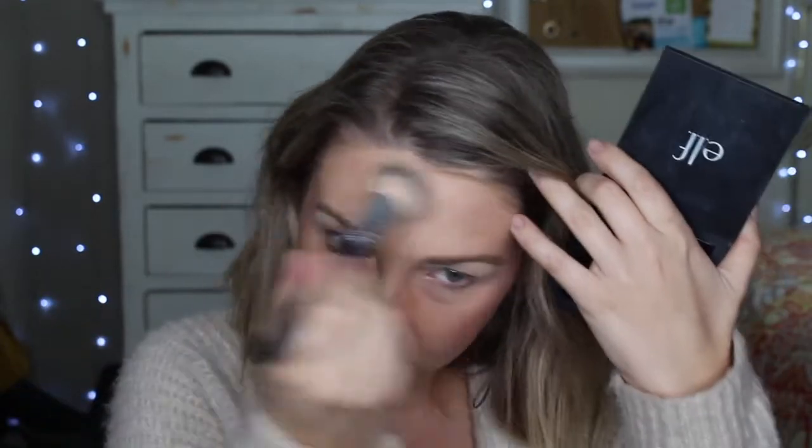What I am going to use from e.l.f. though is this palette. This is the Illuminating palette, and I'm going to take this neutral color just to come on the forehead and blend a little bit better where the bronzer was. It's just going to be a slightly glowy look today, apparently. I don't know. And then the same right under the eye.